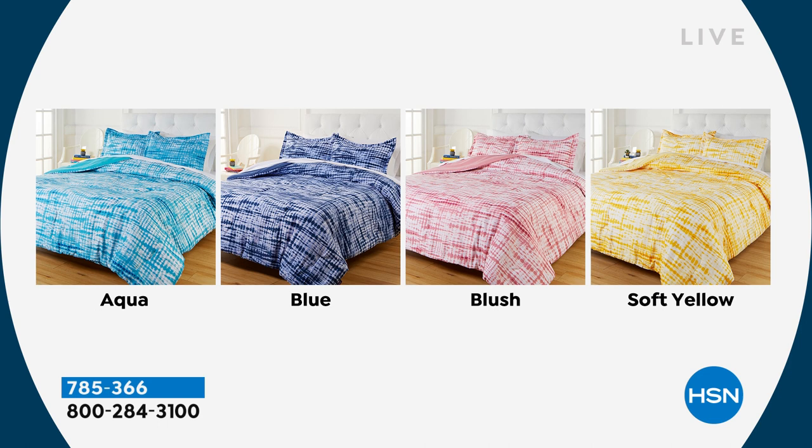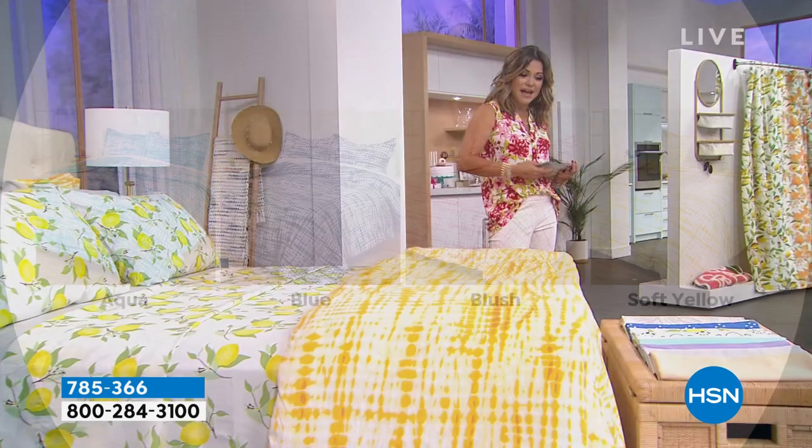That was the soft yellow you just saw. We have blush, we have blue, we have aqua as well, and it is brand new to the South Street Loft lineup. We have twin, full, queen, or king as your options, and it is an incredible price. It's coming up in just a few minutes, so make sure you stay tuned for that.